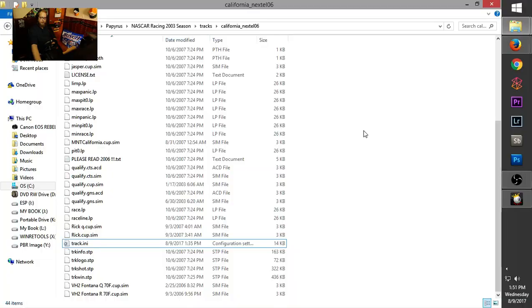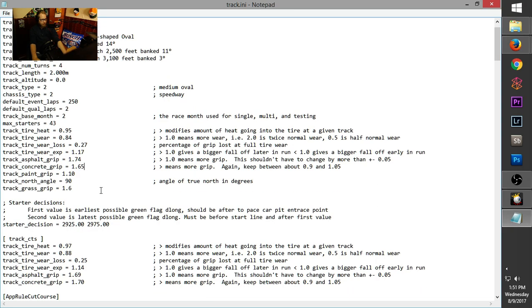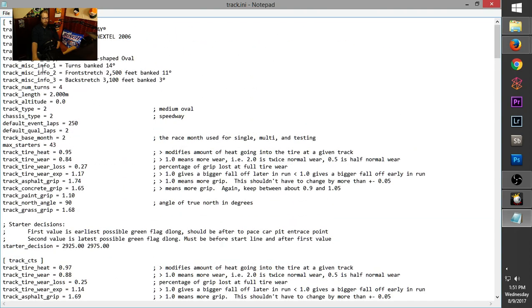All right, so back in here. Oops. Hopefully for the last time. All right, turn this up by, like I said, 0.05 for each one of these. And grass grip. Do 8, actually. Not quite 0.8, but 1.68. Alright, let's see what those two things do. Oh, I said turn the tire wear down, too. Track tire wear. I don't know what that's going to do, so I'm just going to turn it down by a little bit. Save. Save. Save.